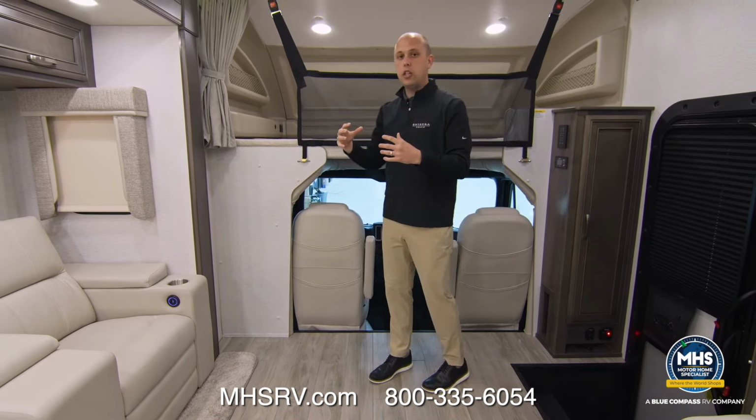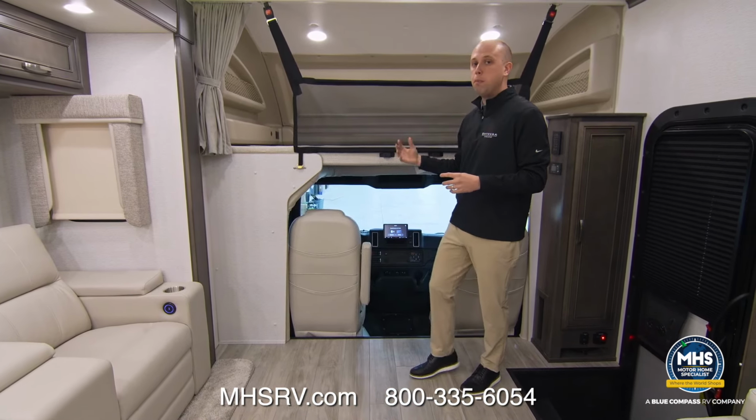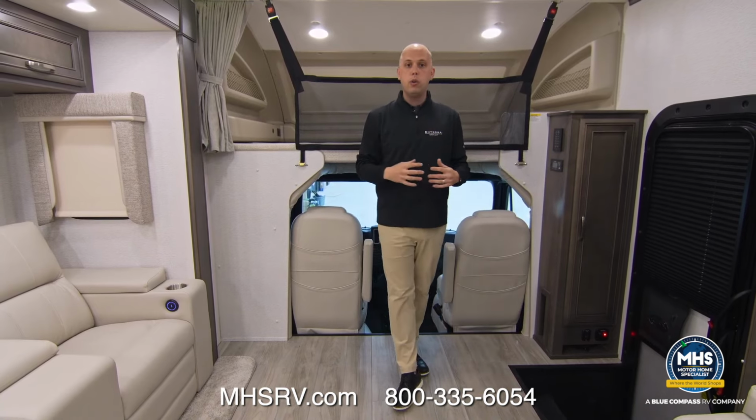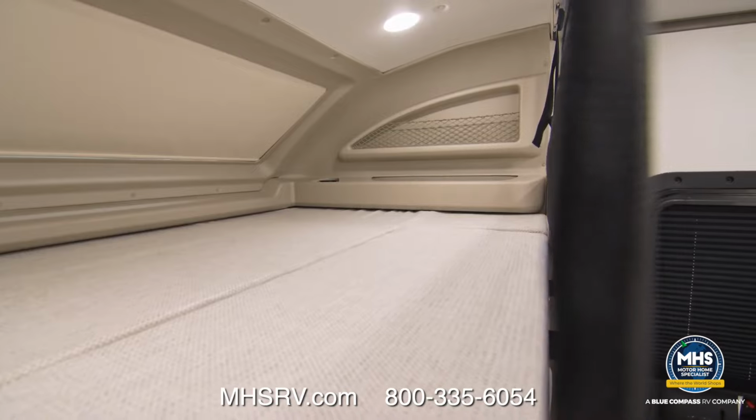But again, the security isn't just on the inside, it is on the outside. This is a 750-pound bunk weight rating. So you do have the ability to use that as a full-size bed. If you want to have 2 adults up there, by all means, you have the ability to do so.